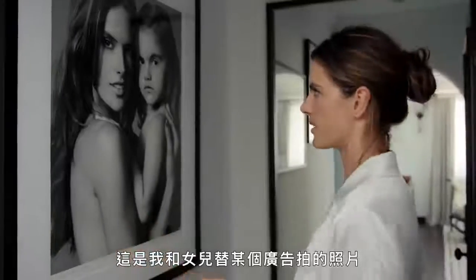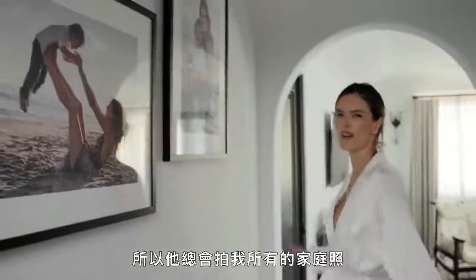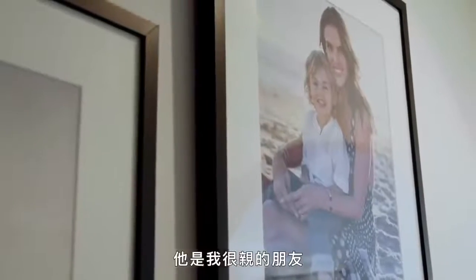So this is a picture that me and my daughter did for a campaign, the first campaign we shot together, shot by Stuart Shining. I know him forever. So he's been shooting all my family pictures. He's a great friend of mine.